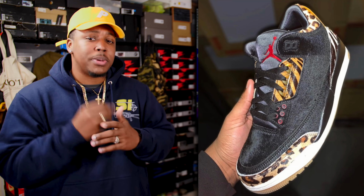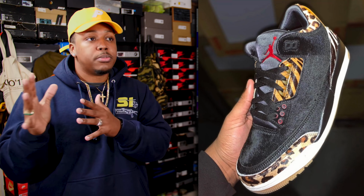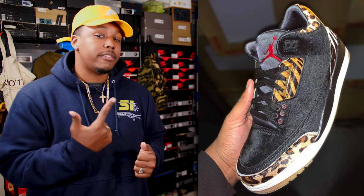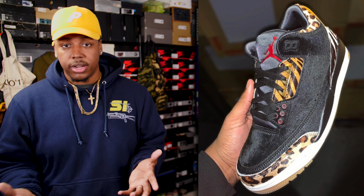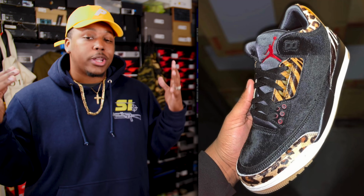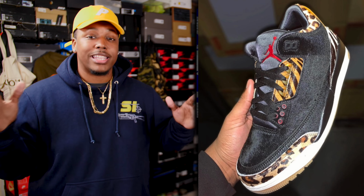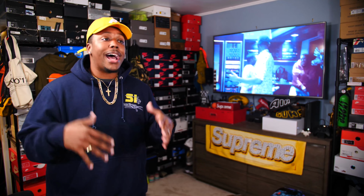Now, there are supposed to be 3 different pairs, so there could be some lighter hues, some lighter colorway prints coming out next year, but as of right now, this is the only photo we have of at least one of them. So if you're interested in these, I will keep you guys updated, but as of right now, we just have this photo, and more than likely these will be releasing in 2020 next year.